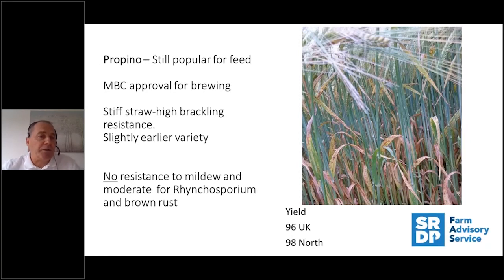Propino is still popular for feed. It does have approval for brewing. It's a slightly earlier variety as well, so that is probably something that growers might be looking for. The thing to bear in mind with Propino is it has no resistance to mildew and it's only moderate for Rhynchosporium and brown rust. So if you are thinking about growing Propino, you're going to have to use a lot of mildewicides to keep that crop clean.